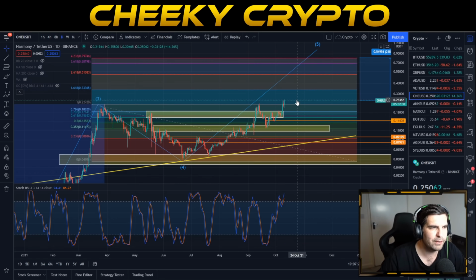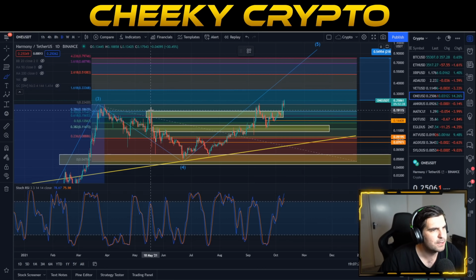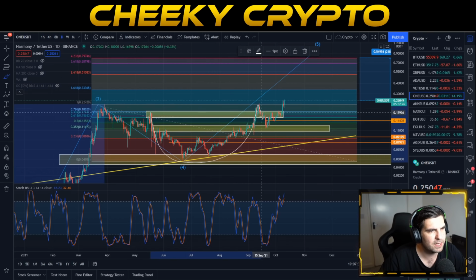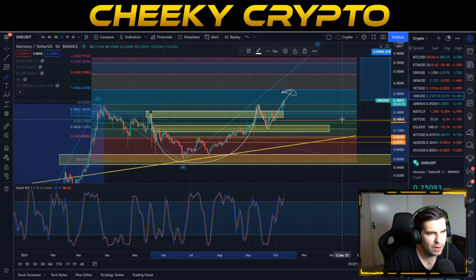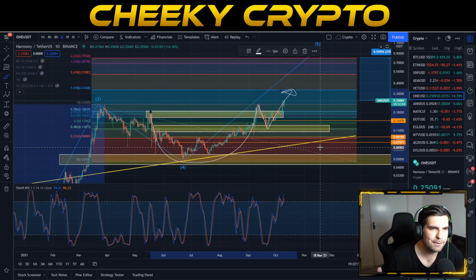Now, the cup and handle pattern itself, taking this cup here, for example, and our handle, and then pushing up towards our target, is about 60 to 70% accurate. To be more accurate, I think it actually ranges between 65 and 68%, something like that, from a currency pair trading platform perspective. Now, the cup and handle in itself is actually playing out really nicely for BW here.